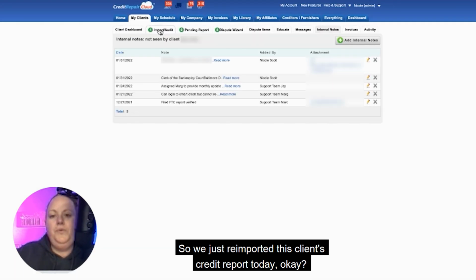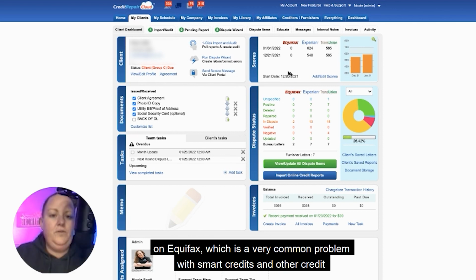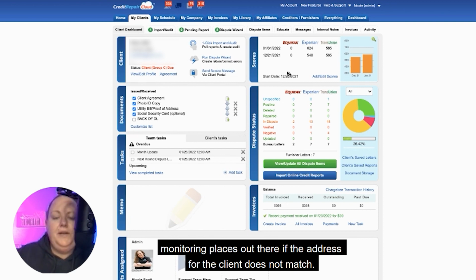So we just re-imported this client's credit report today. Their credit report would not populate on Equifax, which is a very common problem with Smart Credit and other credit monitoring places out there if the address for the client does not match.